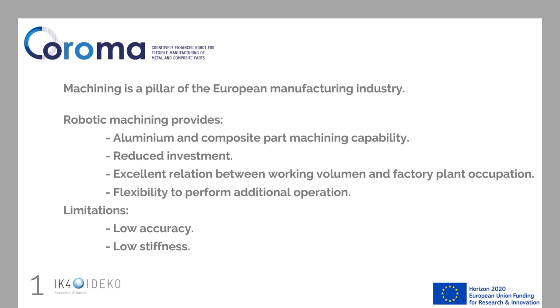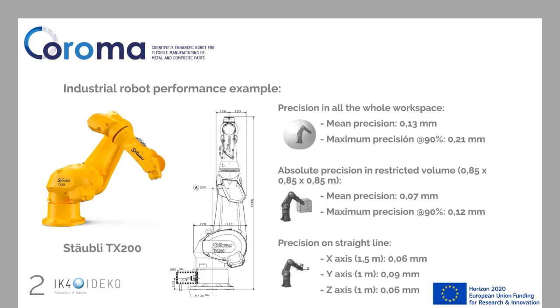Unfortunately, robots have two big limitations. Their accuracy is not as good as the accuracy of machine tools, and the same goes for the stiffness. This is an example of the accuracy of a heavy industrial robot. The data has been provided by the robot manufacturer itself based on a calibration performed at the manufacturer's facilities before shipping the robot to the end user. The calibration was done without any payload on the robot, while in a machining application we could expect the robot to have a spindle between 10 and 30 kilograms, which would affect the accuracy negatively.